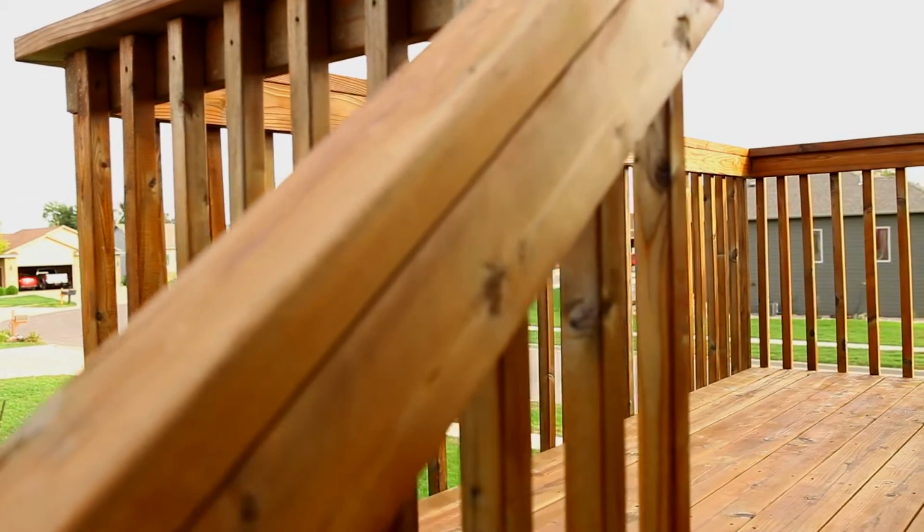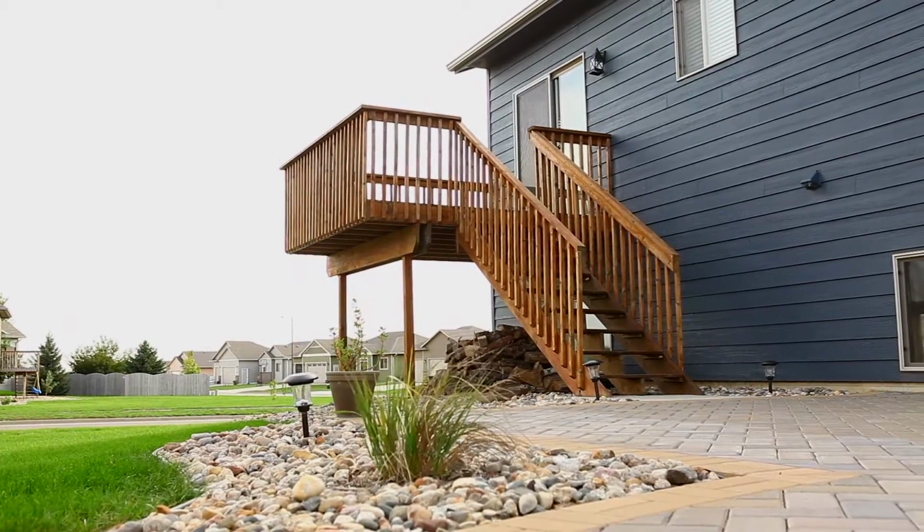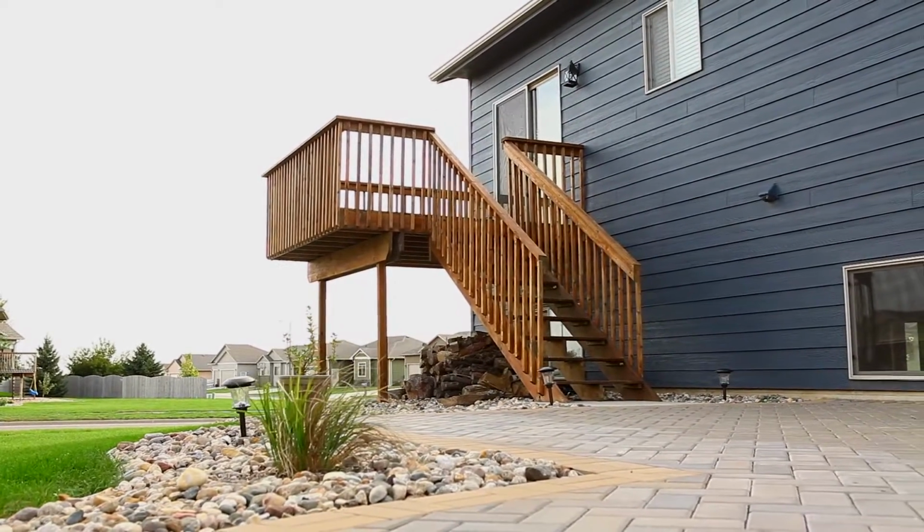Not only was the initial experience with Select Painting good when they walked us through the process, pressure washed, and got the initial staining done, but then they came back and really checked it out. Now, I'm no expert in painting or staining decks, but they are. When we initially saw it, we thought it looked great, but they came back, realized a few things that needed to get touched up, and they took care of it right away, and it looks great.